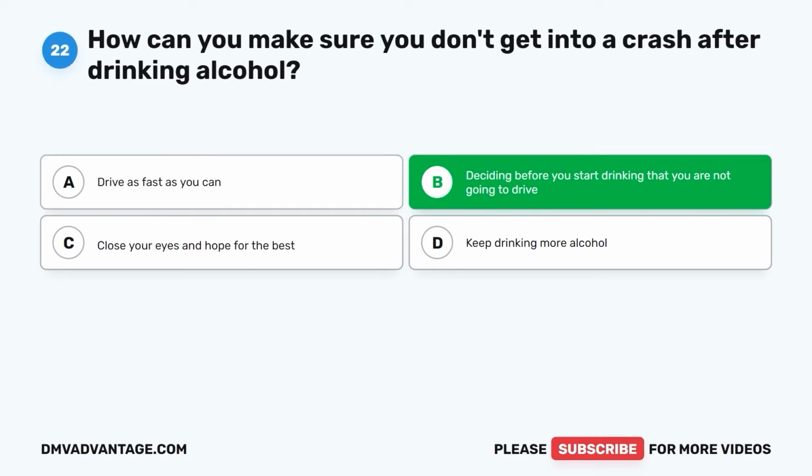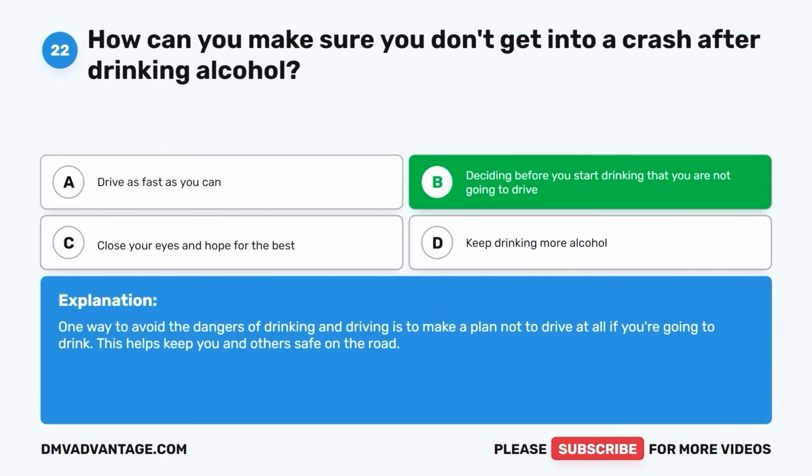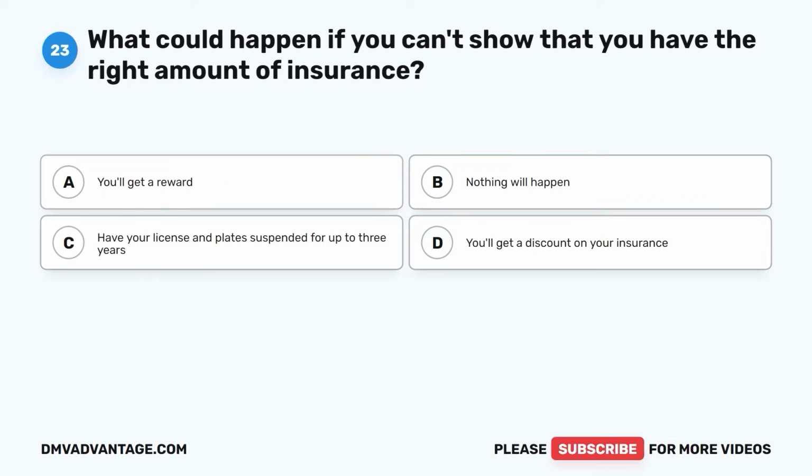Deciding before you start drinking that you are not going to drive. One way to avoid the dangers of drinking and driving is to make a plan not to drive at all if you're going to drink. This helps keep you and others safe on the road.